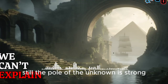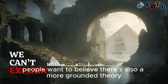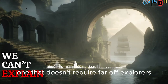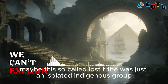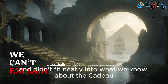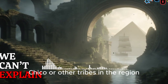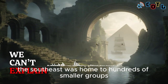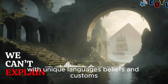Still, the pull of the unknown is strong. People want to believe. There's also a more grounded theory. One that doesn't require far-off explorers. Maybe this so-called lost tribe was just an isolated indigenous group. One that didn't leave behind much and didn't fit neatly into what we know about the Caddo, Choctaw, or other tribes in the region. The Southeast was home to hundreds of smaller groups with unique languages, beliefs, and customs.